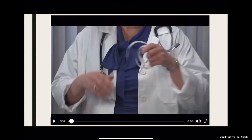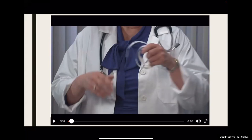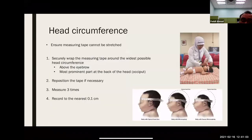What's the usual mistake? Wrong position. You don't know where to put the position. Many of you don't know that it has to be just above the eyebrow here, and the main mistake is at the back. You understand where to put it at the back there? Look at the picture again, the backward picture. It's there at the occiput, where the highest prominent bone is.